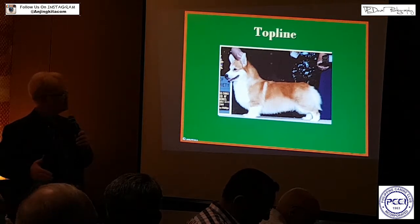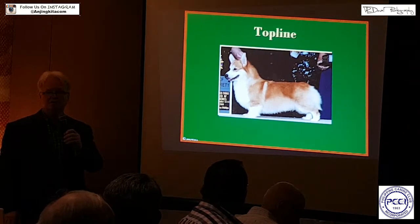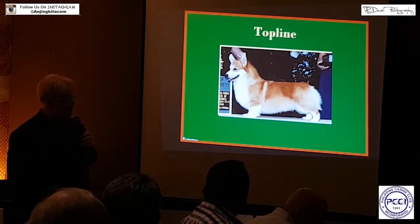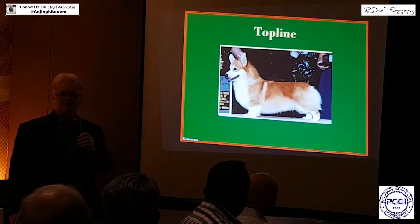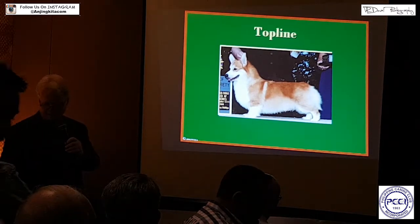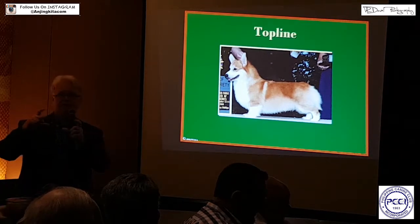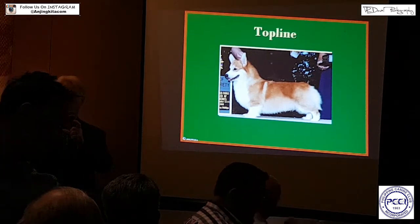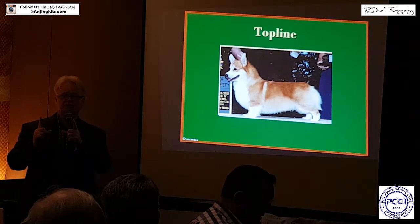I would like everybody to try this. This dog is probably 40% longer than tall if you measured him in reality, and so many people's eyes are misguided. I usually have a card with me. Take a card, make it a square 40% longer than tall, and you'll see how short that really is. It's not as long as you might think it is.